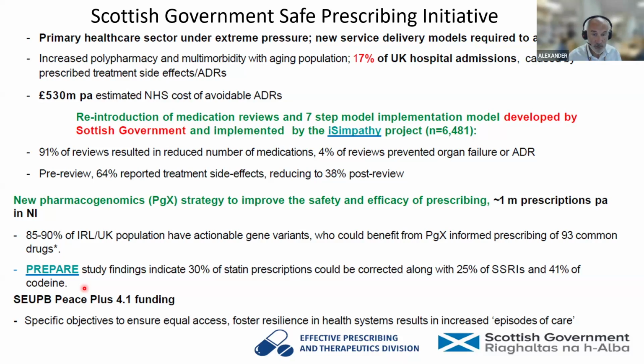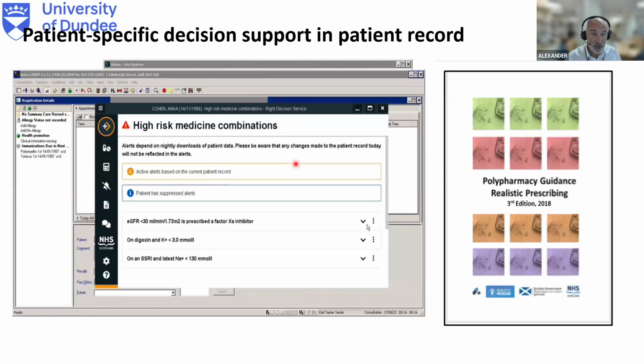And it so turns out that the practices that we're involved in Angus for the pilot of the pharmacogenomics initiative that I've just been talking about are the same practices that are working with the Scottish government on implementing the iSympathy program. And this is really seen as also being enhanced by pharmacogenomics. So this is a slide that came from Alpana Mayer, and it's just to say that we're not doing this in isolation. We're very much linking up with Scotland-wide drug prescribing safety initiatives and the same process for doing that.